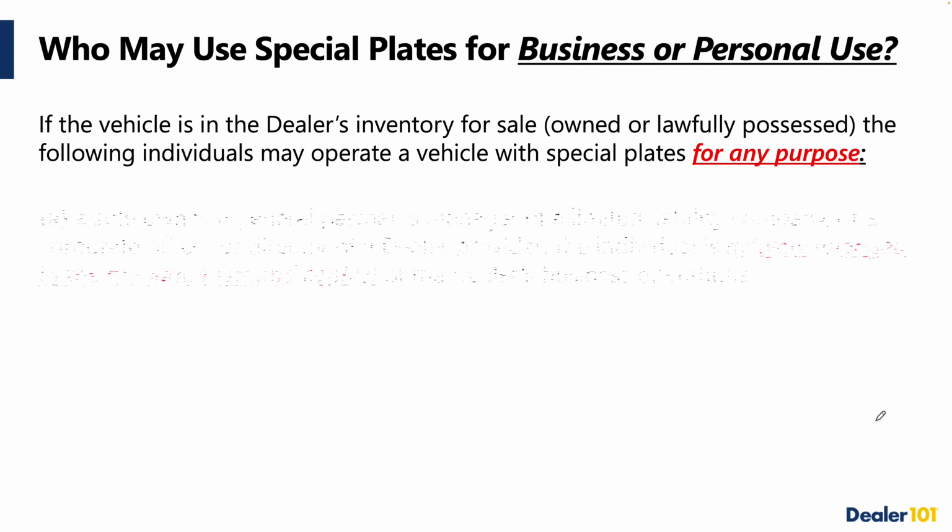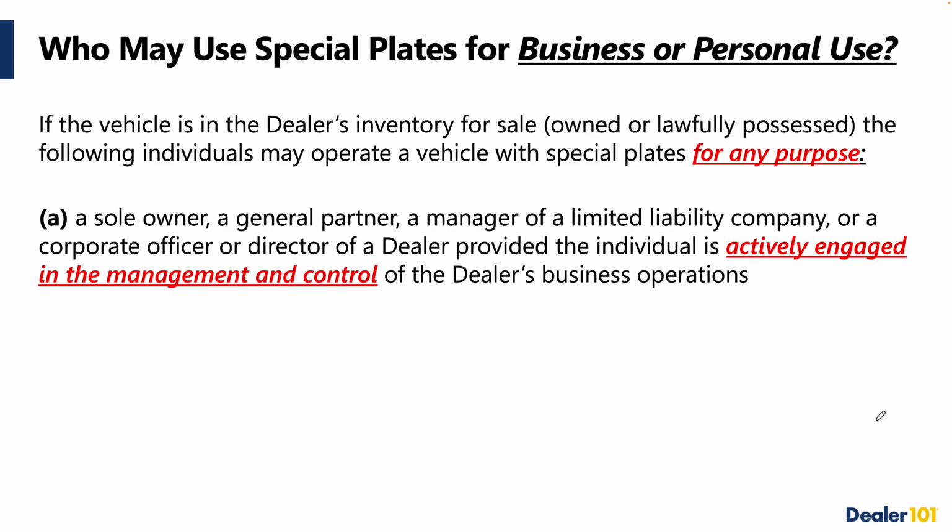Let's talk about who can do that. A sole owner, a general partner, or a manager of a limited liability company, or a corporate officer or director of the dealer, provided that individual, and here's a key phrase, is actively engaged in the management and control of the dealer's business operations. That's where we spoke about that earlier with the application. If you want someone to be able to use the dealer plates for business or personal use, they have to be actively running the dealership.